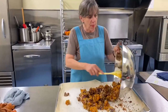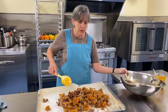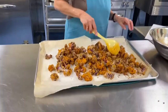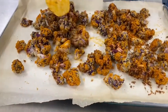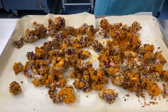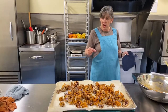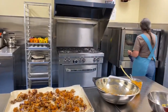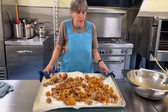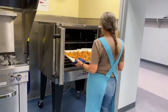Okay, dump it all back on, and I'm not going to get those dredgy bits because I think they're going to feel a little bit gooey. Spread it out again so that it keeps on getting hot through and crispy on all the sides. There we go. We're putting this back in the oven for another 10 minutes, and then for the final 10 minutes, we're going to add the nachos. Just do that. Okay. And here we go. Safe spot.